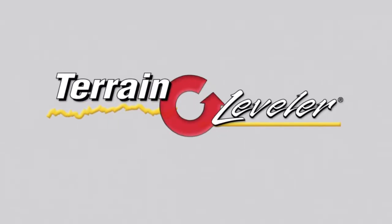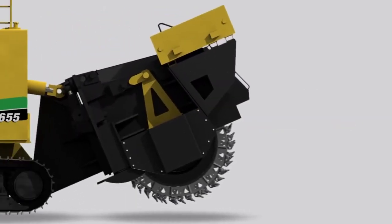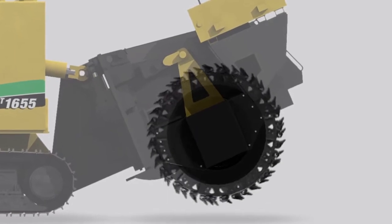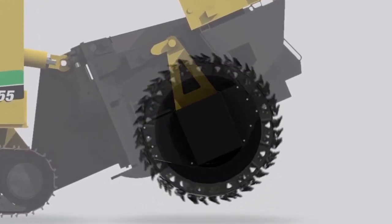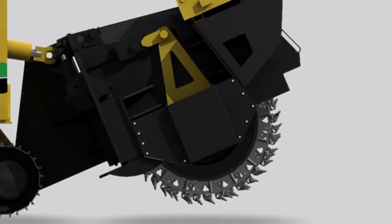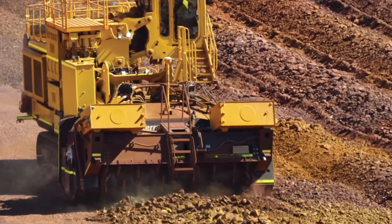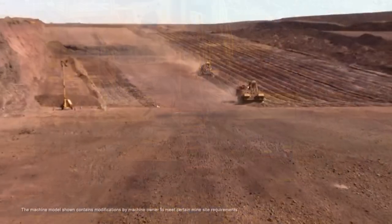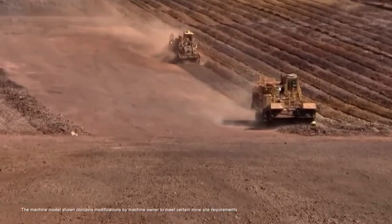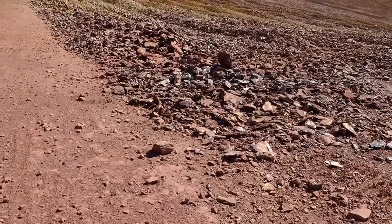The Terrain Leveler surface excavation attachment brings precision excavation to the mine and puts control in the operator's hands. Operating on the basis of Vermeer-developed top-down cutting, the cutter teeth gain penetration without using the machine's tractive effort to drive the teeth into the material. As the machine travels forward and the drum rotates, the teeth on the drum are positioned over the material surface. As contact is made, the teeth instantly cut the material into a consistent sized product.